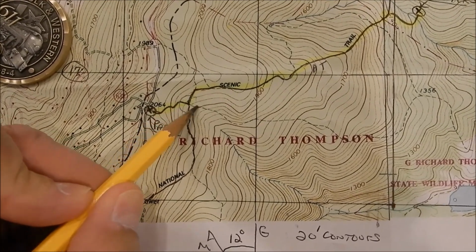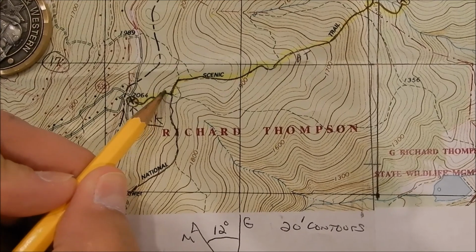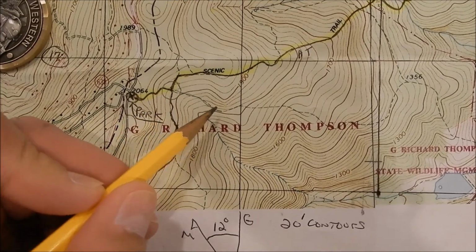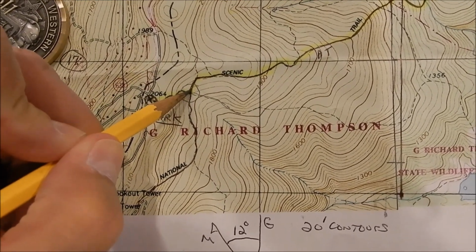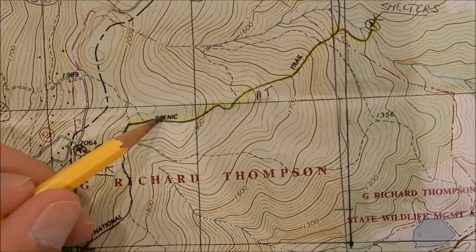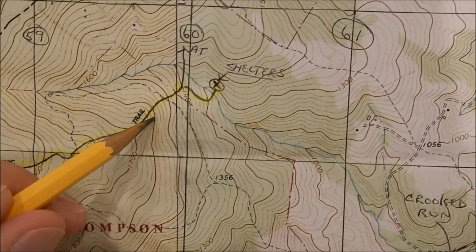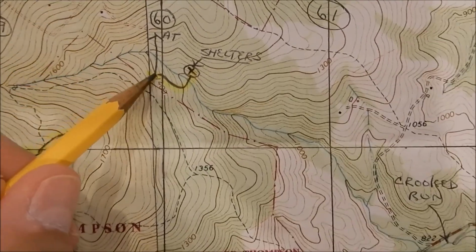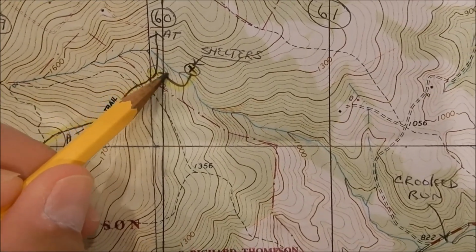Now this is the intersection with the Appalachian Trail. Now, the road that you came down on continues on down this way. I'm not sure where it goes, but when you get to the AT, turn left and head north on the Appalachian Trail. Okay. And you continue on until you get over to about here.